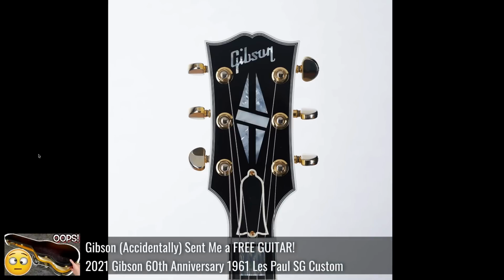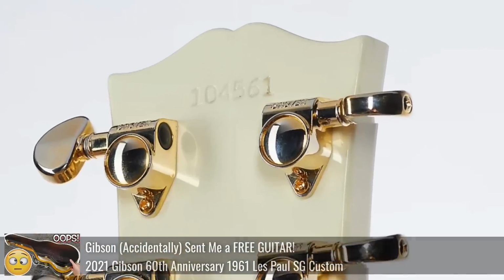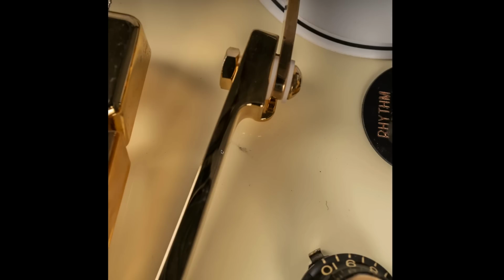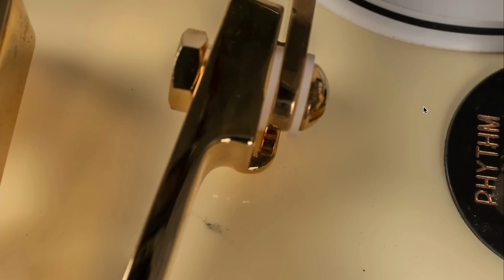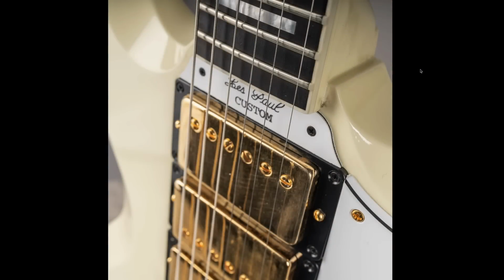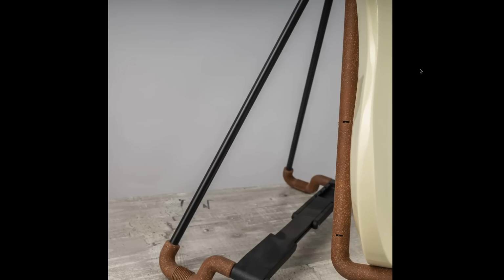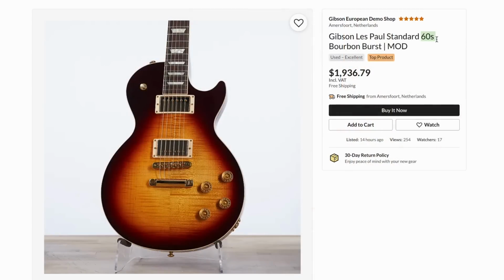Now, it doesn't look like it's one of the anniversary versions. Although it was built in that year, they might have just taken those parts off of it. But besides a ding on the front by the trem system, which happened on my review piece, so it's nothing to really be that scared of. There's just a couple of finish checks, maybe some stand rash. Not a bad price.